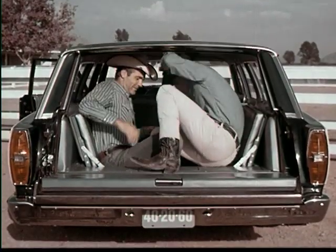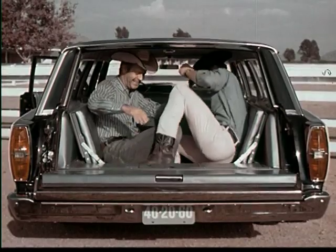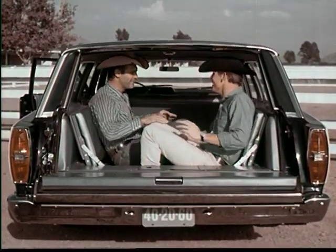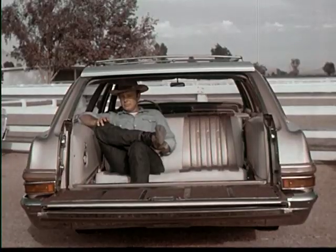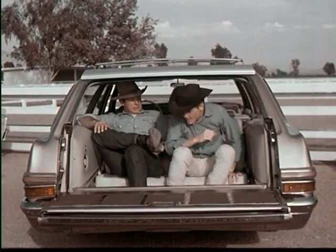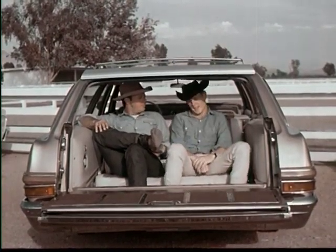And in the Ford wagon, sitting in the rear seat is kind of a face-to-face affair, sort of side saddle. Compare the third seat in the Caprice Custom wagon, where you not only sit in comfort, but have room to spread out.